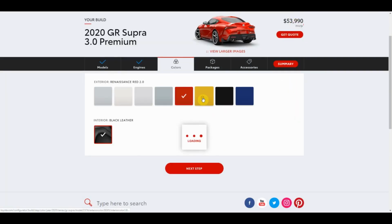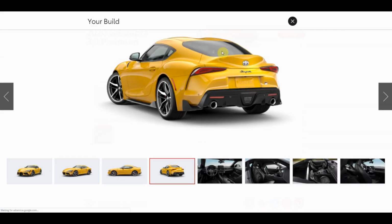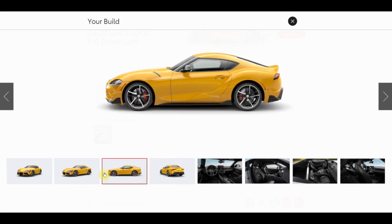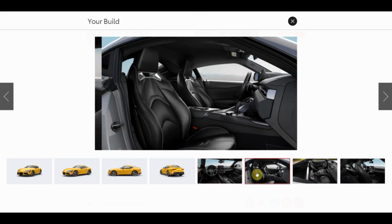And the yellow is another one that we were very intrigued with. Now this yellow is very nice. It has a nice depth to it. It's not like a highlighter yellow. So that's one of the reasons why we like it a lot. Here's a view of the interior.